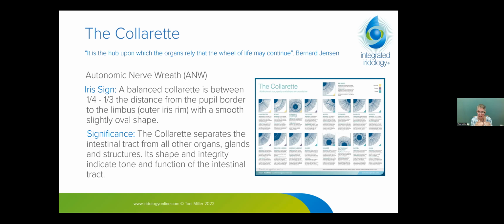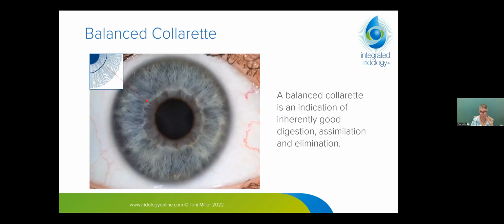So what it does is it separates the intestines and stomach from all the other organs and tissues and glands and structures in the eye. And its correct position should be between 1/4 and 1/3 the distance from the pupil border to the outer iris rim, with a smooth, slightly oval shape. So we've got a good example here. So here we see it, it's approximately 1/4 to 1/3 of this distance from the pupil border to the limbus. And when it is balanced, as this one is, it's an indication of inherently good digestion, assimilation, and elimination.